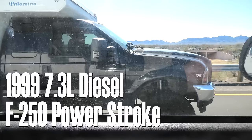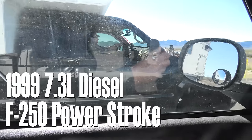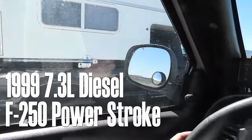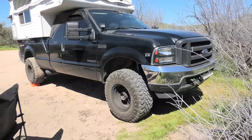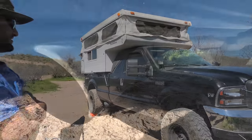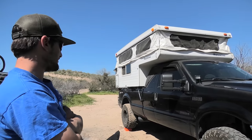Yeah, this thing's pretty light, too. How much does it weigh? 900 pounds dry. Super light. It's a '99 F-250 with a 7.3. I've done some more just intake, exhaust, upgrade some injectors, and it's got a tune. But that's about it. Pretty mild.